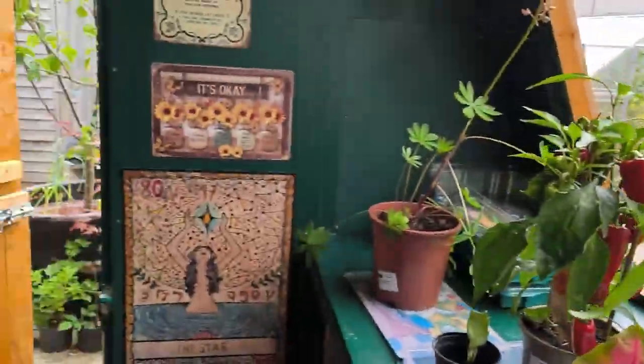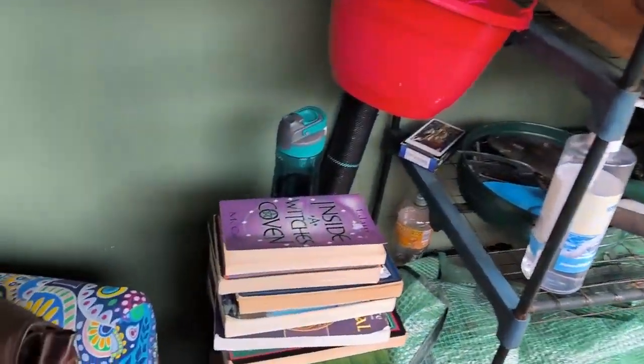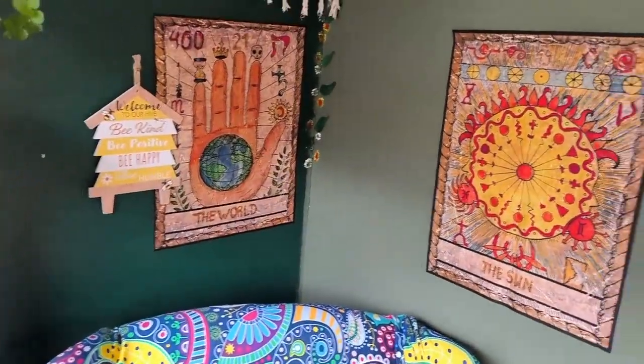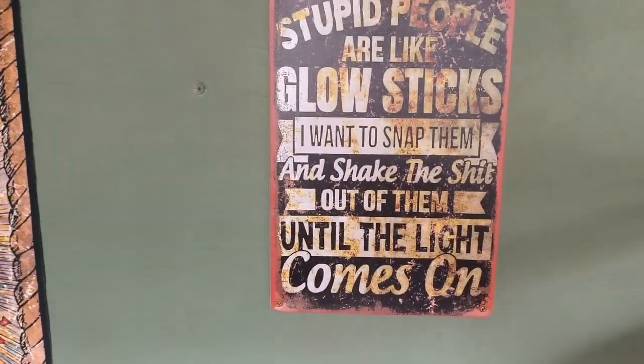So this is all what's going on in the potting shed. All my tools and utensils there, where I do my look through the books from, my chair that I read from, more tarot cloths. This I had to put up because this was like my stress buster.